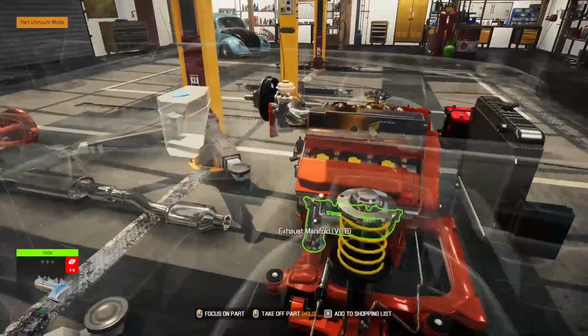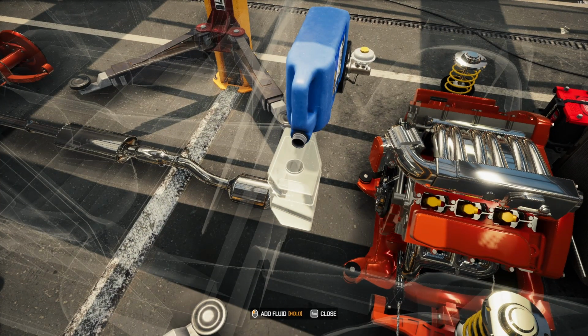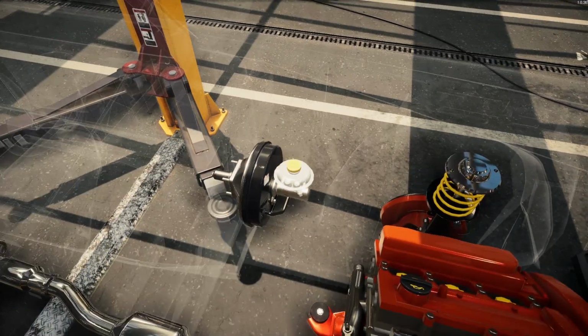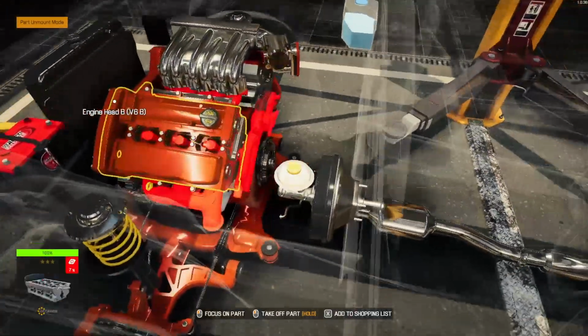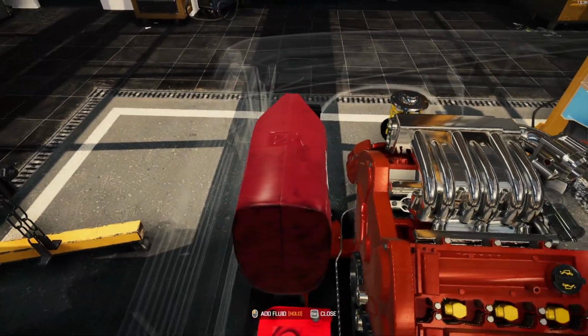Let's go ahead and do a few things here. One, let's put some fluids in it because it's going to need it. I do have an oil pan on it, so I can put oil in it. The brakes are assembled, so I can put brake fluid in it. And I can put coolant in it because the engine is in there. I don't have the transmission in place yet, but I will in a minute. Alright. Coolant.